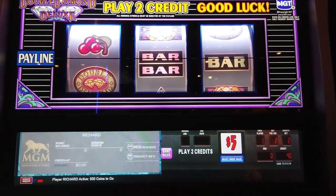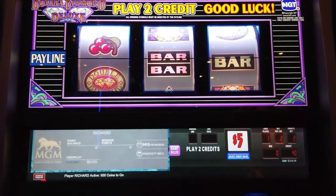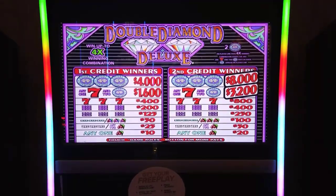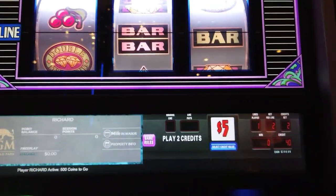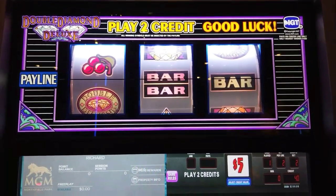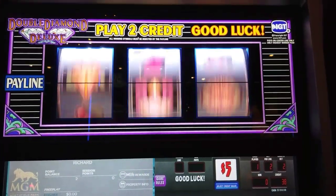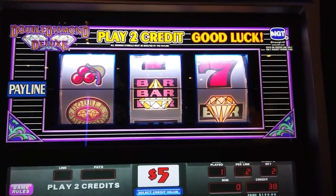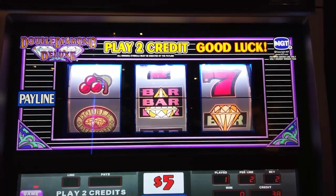I'm up at MGM Northfield, getting ready to play $5 Double Diamond Deluxe. Have $200 loaded in, and we're gonna see what we can do here. Max bet $10 a spin. Here we go. These here will move up and down depending on which way they're pointing here.